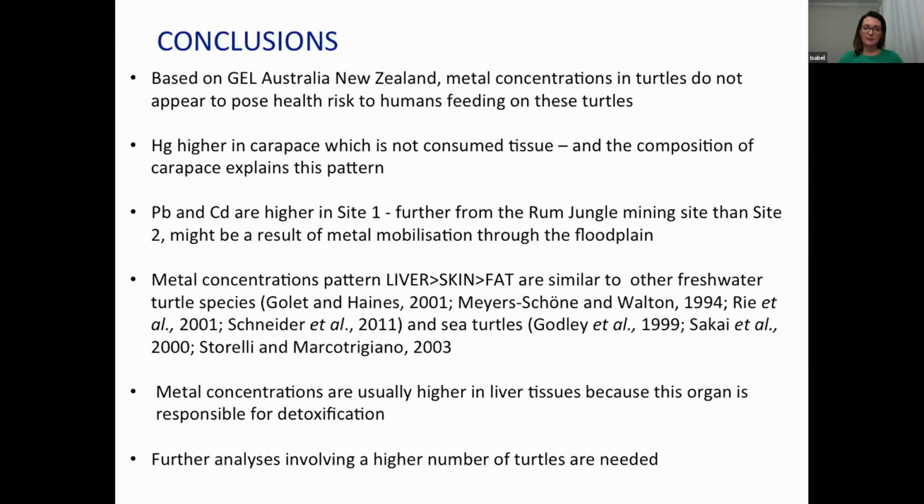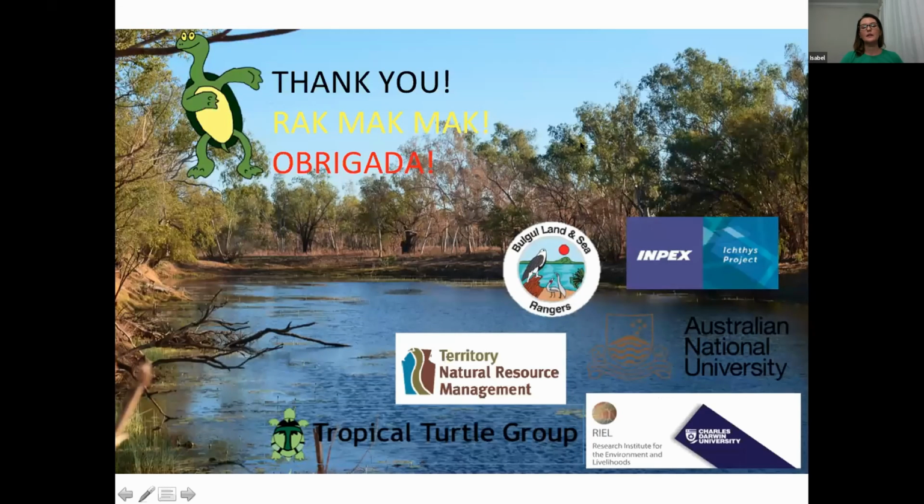So we found some interesting results here, and we need further analysis, including collecting more turtles, and that's what we are in the process of now, getting funding to keep doing this work and collect more and see if it is safe, how safe, and how much people can eat. The turtles look okay, and it would be interesting as well to make a physiological analysis of the turtle to see if everything is okay with the population.